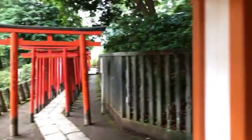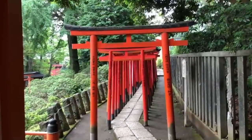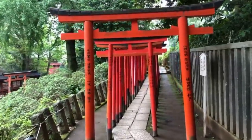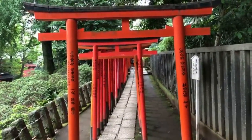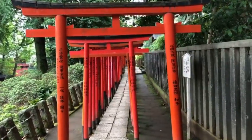Now, I'm not sure what all of the writing is on these torii. I didn't do enough deep research, but maybe that's something you guys can do. Find out what all the writing is on the torii at Nezu Shrine.